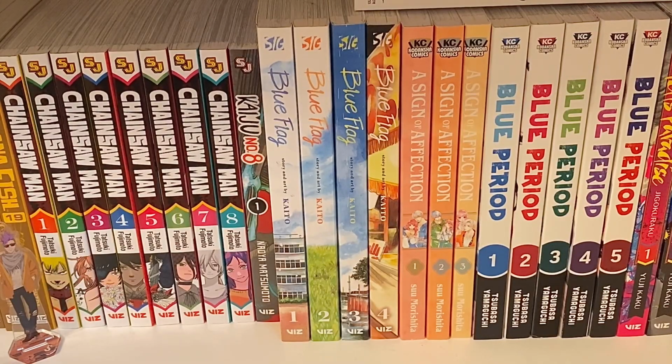Next, I have Blue Flag, volumes 1 through 4. I have half of the series in total. There's a total of 8 volumes. I have, in fact, read them all in online scans back in January of 2020.